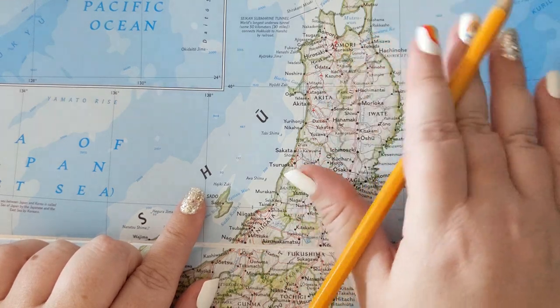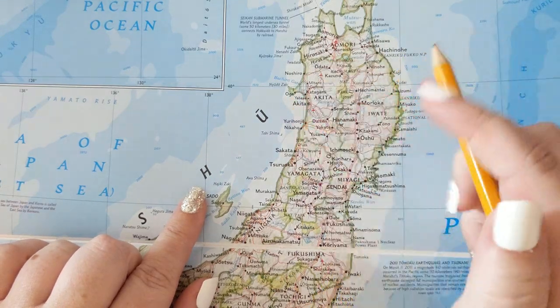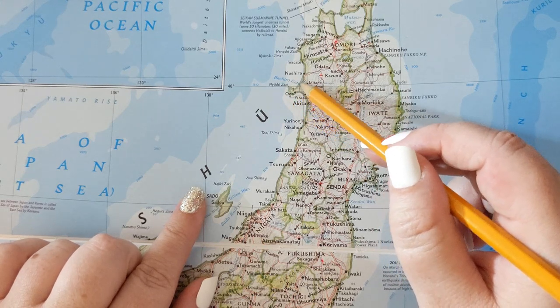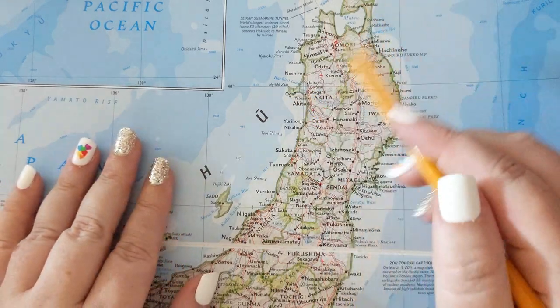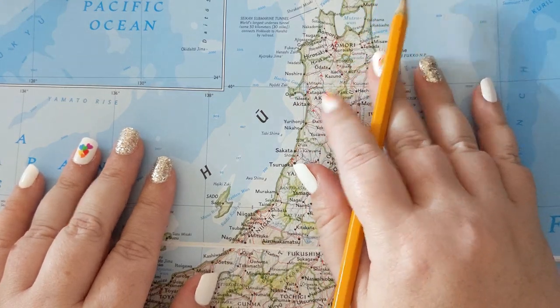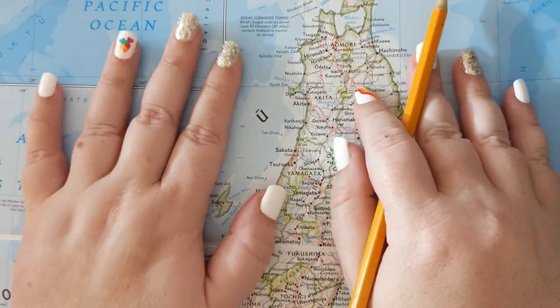And you can't bring up Akita's cultural history without mentioning Oga. You can see the Oga Peninsula right here. There's a very, very old tradition that up in the mountains and forests here of the Oga Peninsula live the Namahage. And we'll take a look at them on Google Earth once we get to that part.